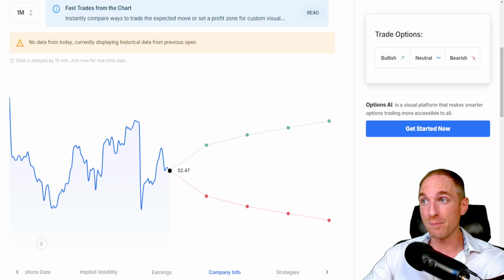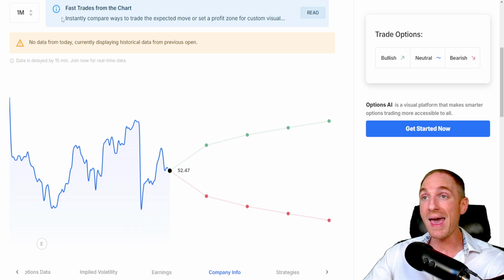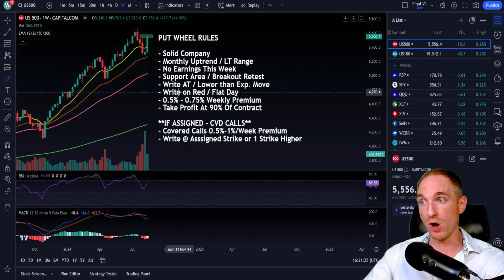So obviously if the expected move for the week is 50.64, and on the Monday session we dip into the low 51s, well then that's going to provide us many, many more strikes below the expected move and increases our win rate probability. So let's try and combine these two things together.